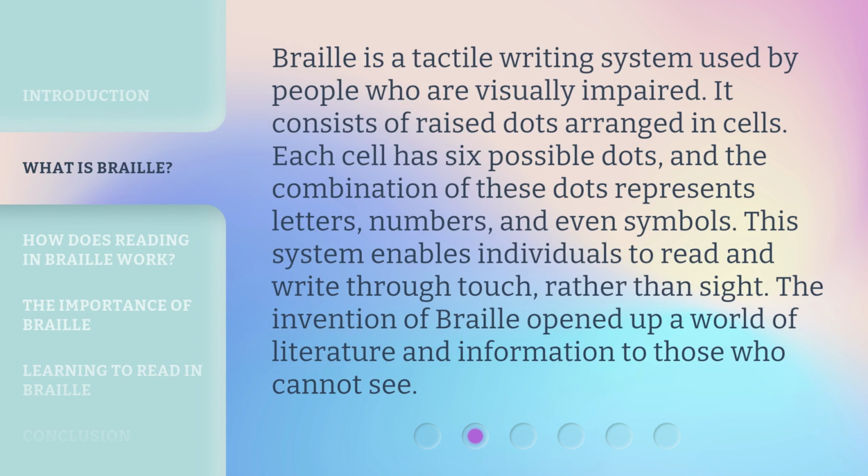Braille is a tactile writing system used by people who are visually impaired. It consists of raised dots arranged in cells. Each cell has 6 possible dots, and the combination of these dots represents letters, numbers, and even symbols. This system enables individuals to read and write through touch, rather than sight. The invention of Braille opened up a world of literature and information to those who cannot see.